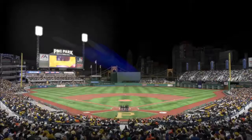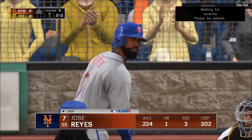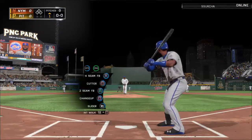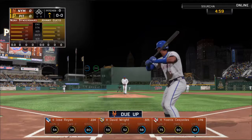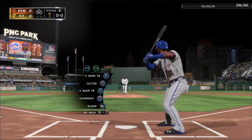One of the best views you'll find in all of baseball. Downtown Pittsburgh in PNC Park. Tonight, it's the home opener for this new season between the New York Mets and the Pittsburgh Pirates. Should see some great battles out of these two next on the show.